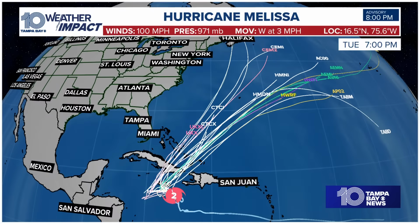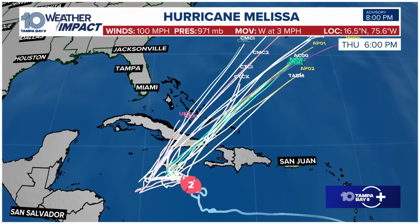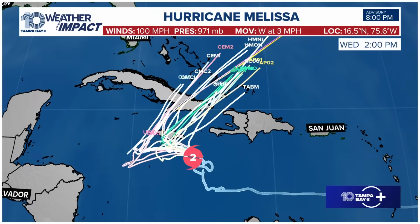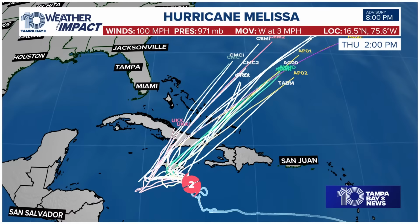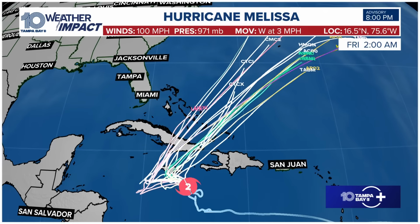Now notice how spread out the spaghetti models do become once we go further out in time. That's fairly normal, but the overall general consensus here, I would argue, is eastern Cuba, which makes sense because they are under the hurricane watch right now, have the spaghetti models that are closer together. Yeah, there's a handful of outliers, slightly more out to the west there, but overall, that eastern tip is an area that really needs to be on watch.